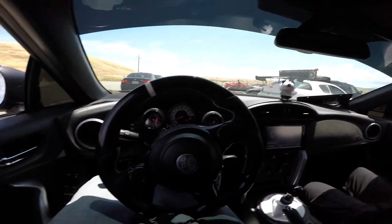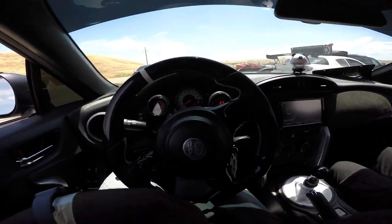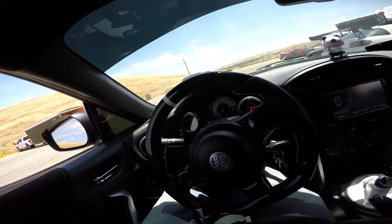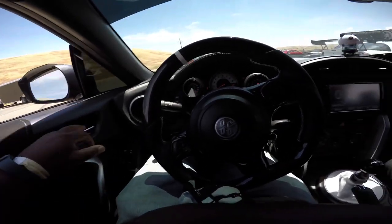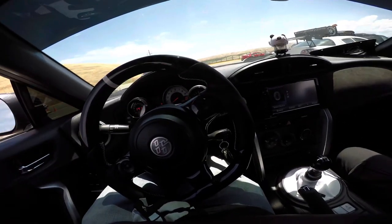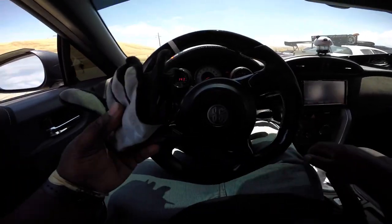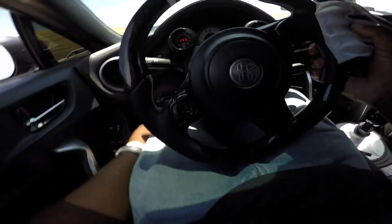It's really not about how much power it can make totally, versus what you are able to use. Pretty much what you can run on the street is just a straight line. Are you on E85? Yeah, full E85 right now. I see the gauge right here. I think it's at E80 or 79 right now.